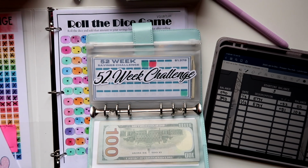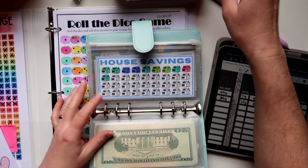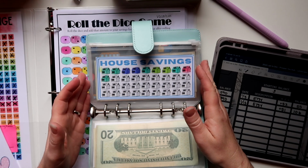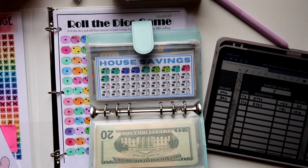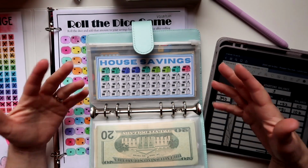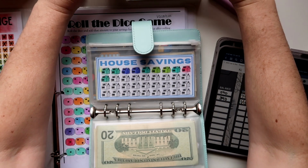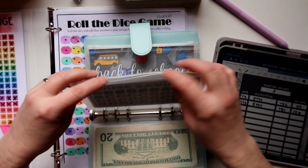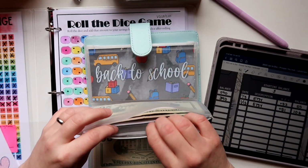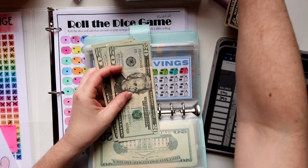Okay, so we got through the 52-week challenge done, and then we're going on to house savings. This is one we're saving to build a new house, and I take so much out of each check, but I thought I'd put one in here so some of this extra money is going to it too. Let's do, what do I have in here change wise? Maybe. Yeah, so I'm going to trade out 2 5s and get a 20.